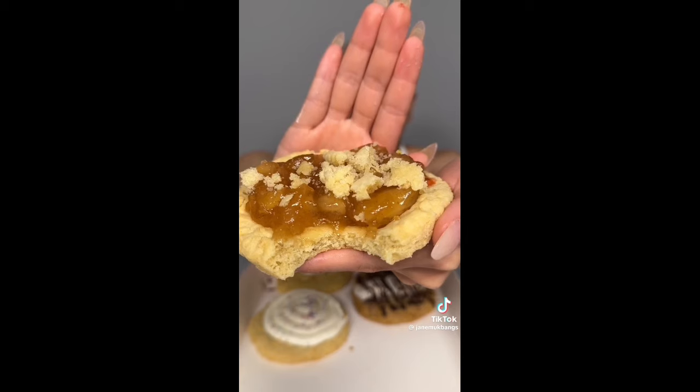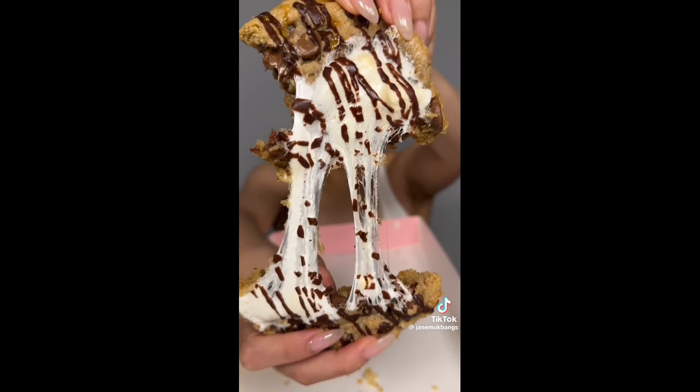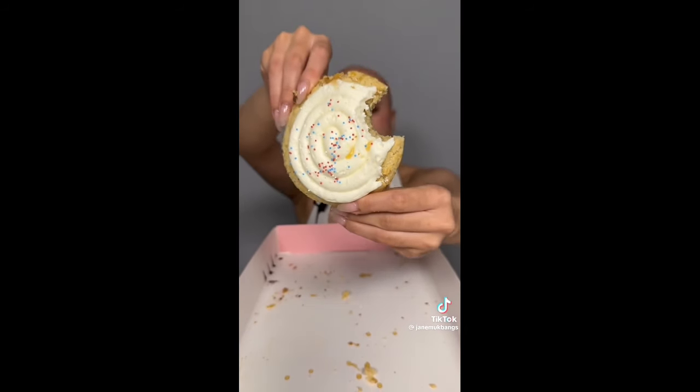I love how it's shaped like an apple pie. This is absolutely so delicious. I really like the texture of the marshmallows. Guys, this cookie is way too sweet. Oh my goodness. Winners of the week.